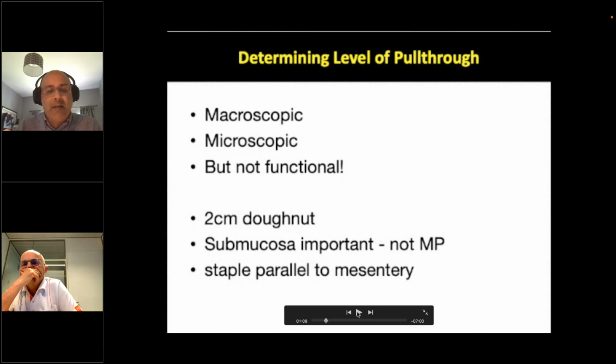And I'm just flagging the fact that nobody that I'm aware of will do functional analysis, and actually our current evaluation of what's histologically adequate, I think probably will change, and I hope it does within whatever career I've got left. We send a 2 centimeter donut.